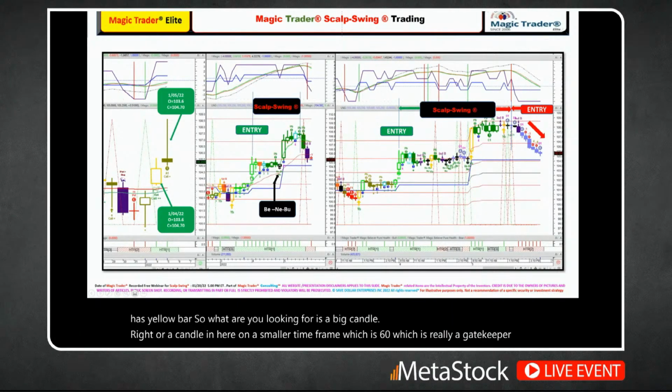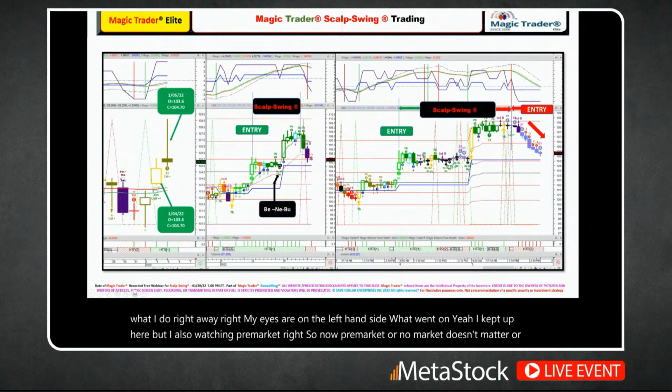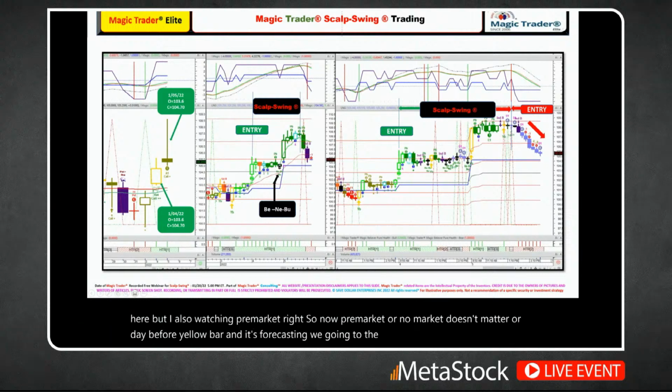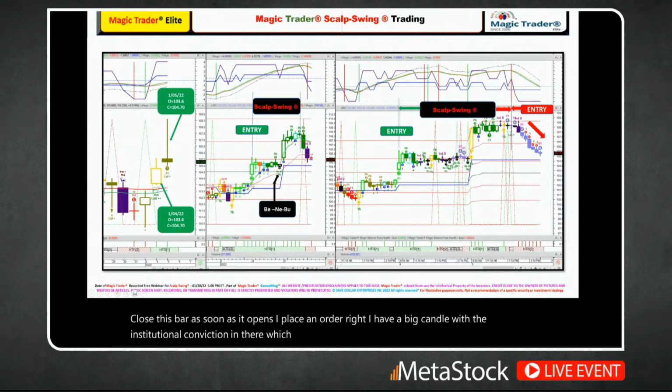And what I do, right away, my eyes are on the left-hand side. What went on? Yeah, I gapped up here, but I'm also watching pre-market, right? So pre-market or no market, doesn't matter, a day before there was a yellow bar, and it's forecasting we're going to the moon. So now I don't need to wait to close this bar. As soon as it opens, I place an order, right? I have a B candle with institutional conviction in there, which is represented here by B underneath, or B1, big B1, right? And basically, I will be entering at the open.